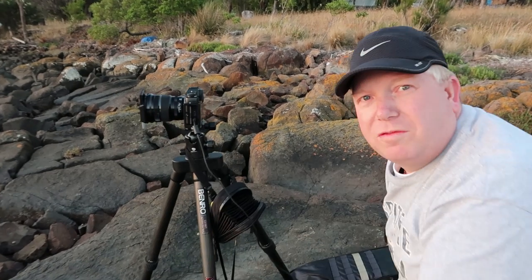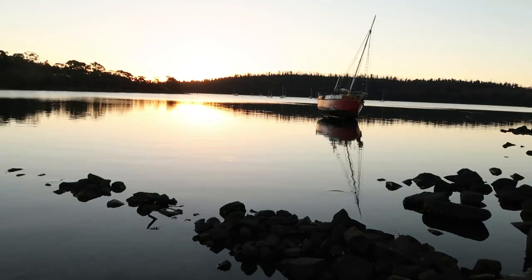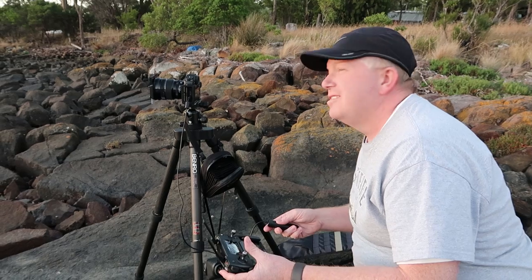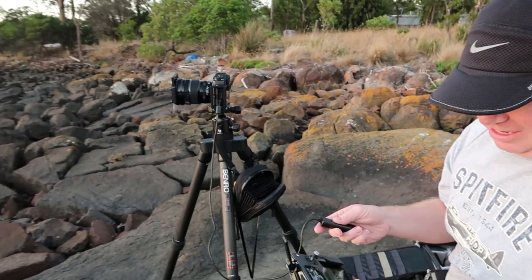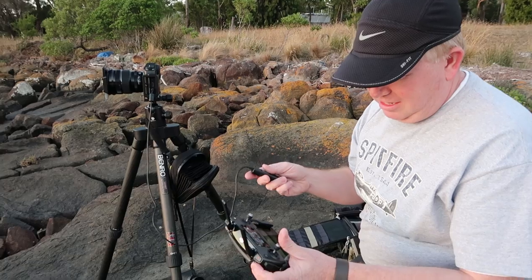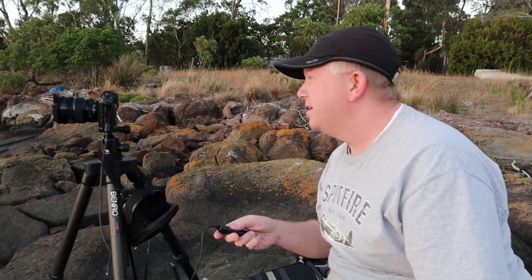Nice, and it's just beautiful calm water. We're getting nice reflections from the boat. Really nice colour. All right, so still multitasking, getting drone footage and getting pictures at the same time.